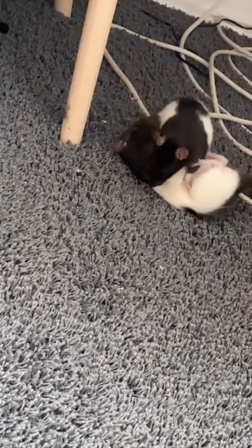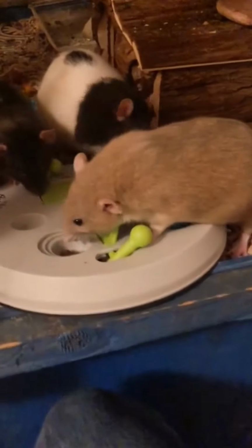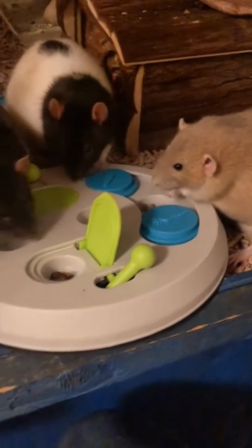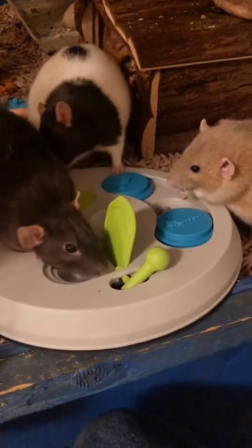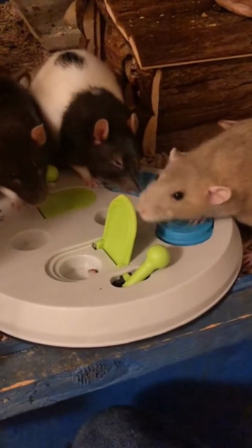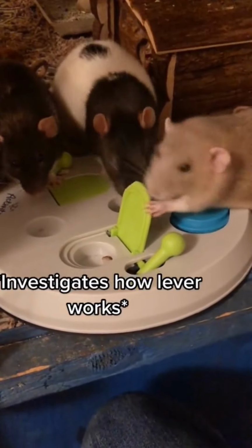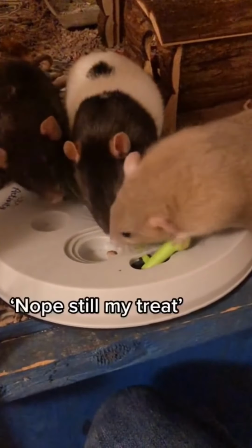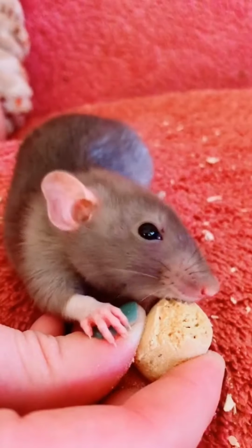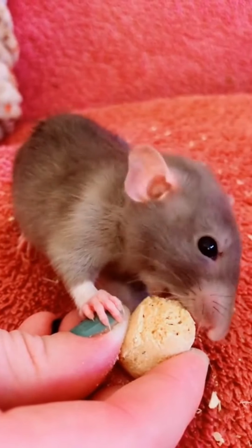Rats are social creatures and enjoy being with their human companions, as well as with other rats. So, if your rat actively seeks your attention and enjoys cuddling or playing with you, that's an excellent indication that they are happy and comfortable with you. Similarly, if your rat lives with other rats and you notice them grooming and playing with each other, you can rest assured that they are all living harmoniously and are happy in their environment.